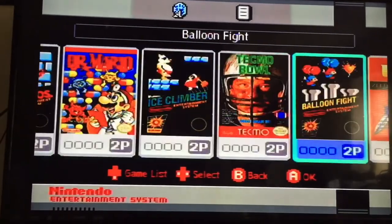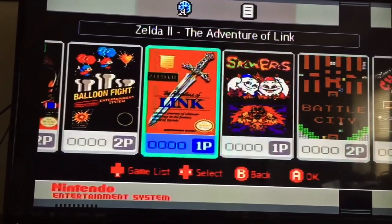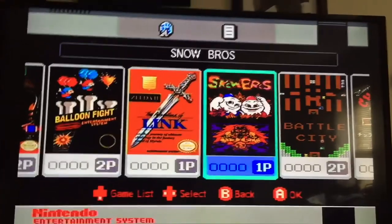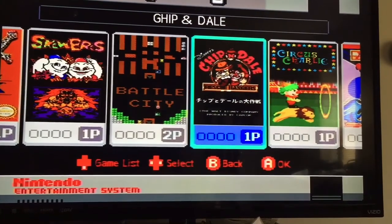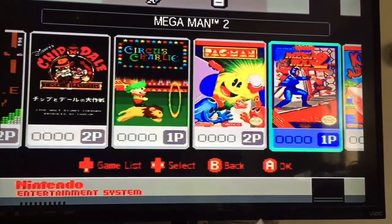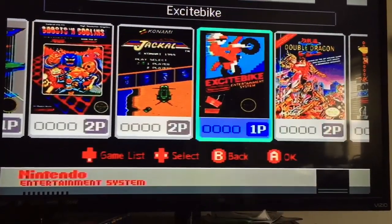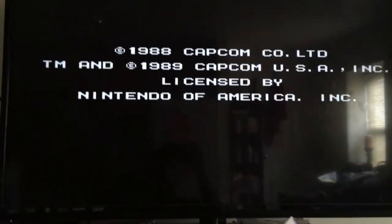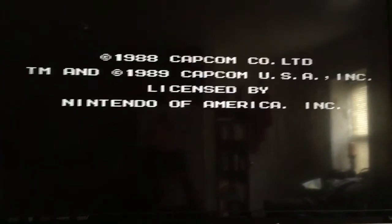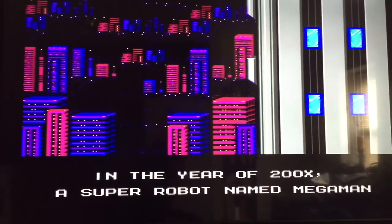Hold on, baby. So these are the games we get: Tecmo Bowl, Balloon Fight, Zelda, Snow Bros, Snow Brothers, not Battle Bros. City, Chip and Dale. I remember this game. Pac-Man, Mega Man 2, Kirby. Chip and Dale from Mickey Mouse? Chip and Dale? Rescue Rangers? Well, they're not from Mickey Mouse. They're Disney characters, though.